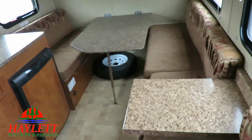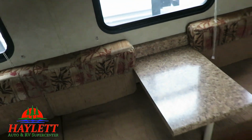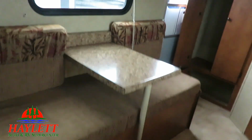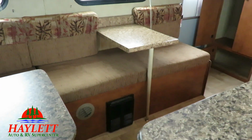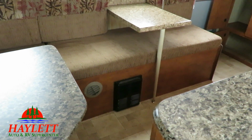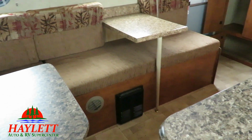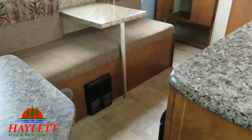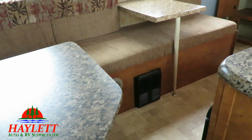This is sharp. Now, this, I was instantly smitten with this little almost pretend theater seat sofa dinette combination. Let me get out of the way here. There we go. Give you a nice look at it. This is cool. I really like this. Could be removed, and I don't know if that was factory work or aftermarket work. I'm going to guess it's aftermarket because that countertop doesn't exactly match anything else in here. But man, they did an ace job of that right there.